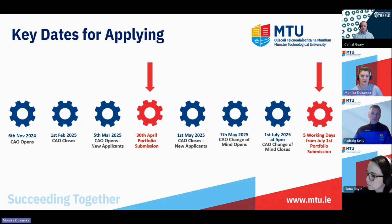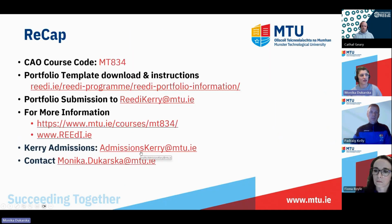We have 2 additions to the CAO schedule, deadlines which apply to the portfolio submissions. They're marked in red here on this slide. For those of you who have applied for this course by the 1st of February, when the CAO closes, we will require your portfolio to reach us no later than the 30th of April. For people who apply for the course during the change of mind period from May 7th to July 1st, you will need to submit your portfolio to us within 5 working days from July 1st to be considered for the program. Again, the course is listed on the CAO application under MT834.